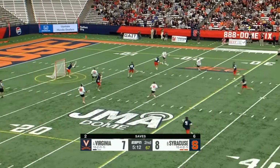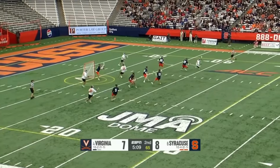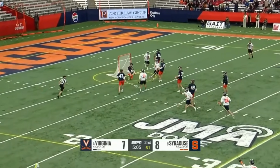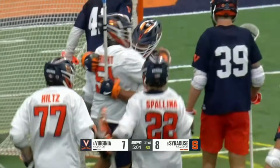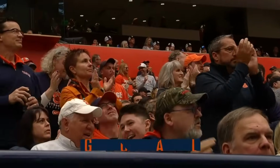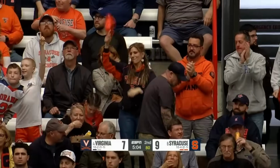Both teams have had success in transition. Hiltz dumps it off. The patience pays off. Matt Wright buries it on the doorstep. And the Orange back up by 2.